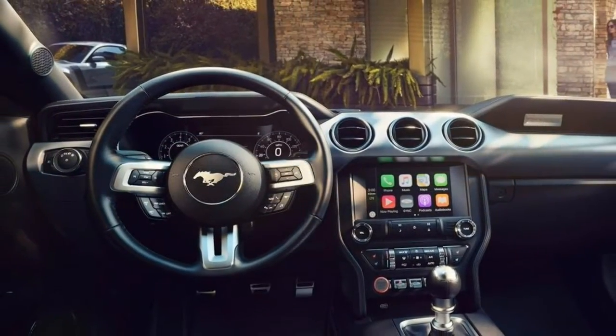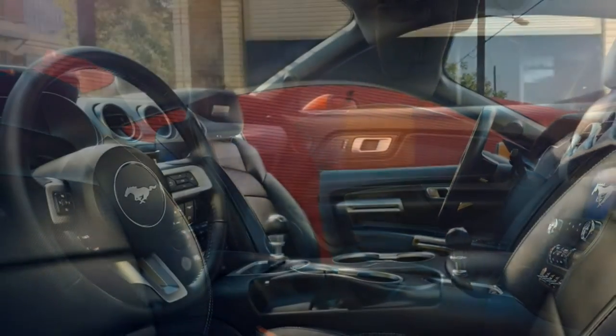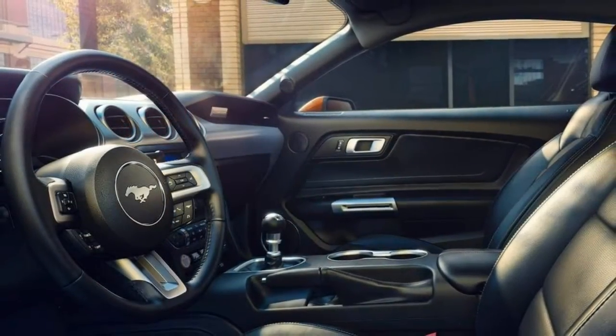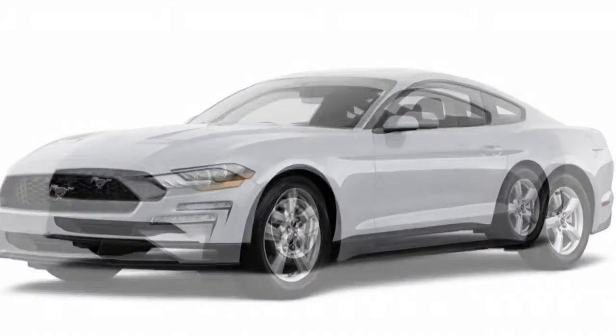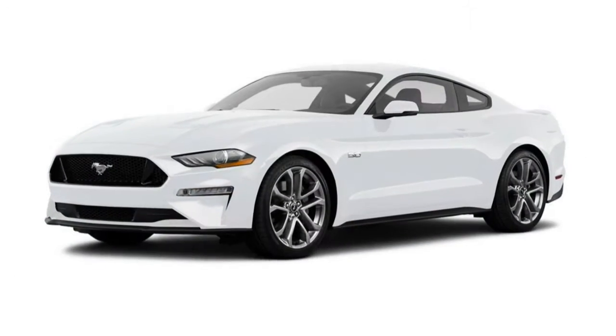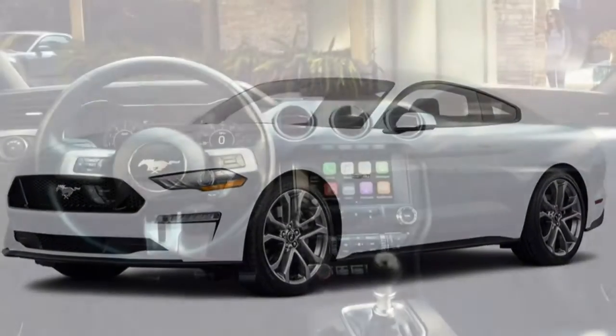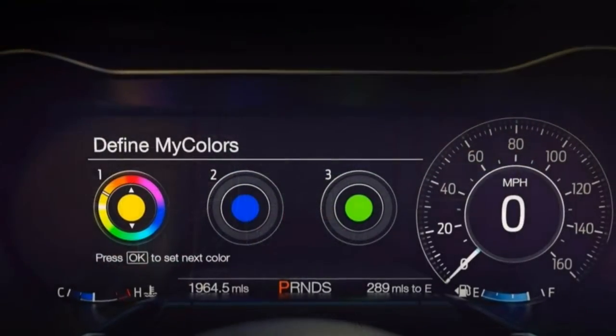Small item storage. The interior storage is adequate, however the door pockets don't hold much and the console bin is on the shallow side. Cargo space. The Mustang's trunk checks in at a considerable 13.5 cubic feet, though the optional shaker stereo includes a trunk-mounted subwoofer that makes 2 golf bags a tight fit.